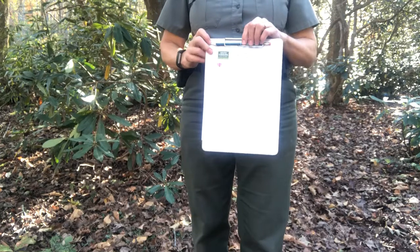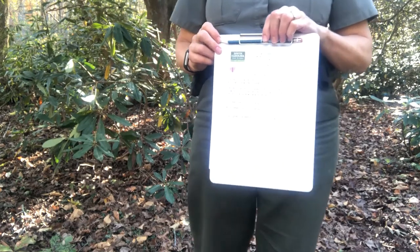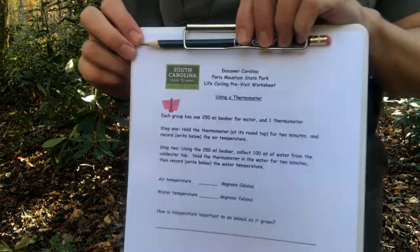So now we're going to work together to practice measuring the temperature of the air and of the water. If possible, use your life cycling pre-visit worksheet called Using a Thermometer.